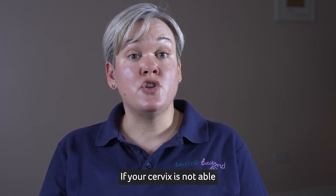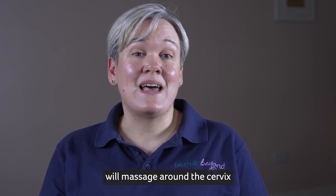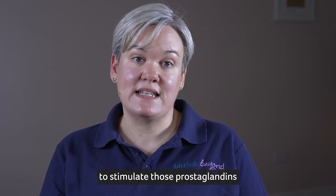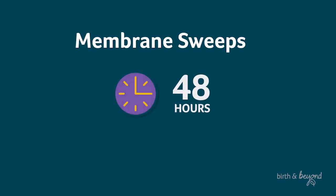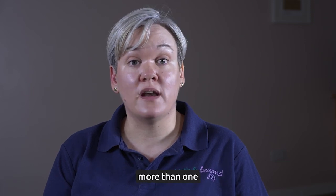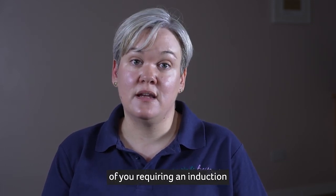If your cervix is not able to admit a finger, then the midwife or obstetrician will massage around the cervix for the same purpose, to stimulate those prostaglandins. You can have more than one sweep. We recommend waiting at least 48 hours between them, but the evidence shows that serial sweeps, more than one, are more effective at reducing the chance of you requiring an induction.